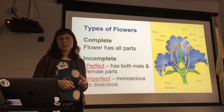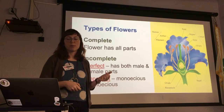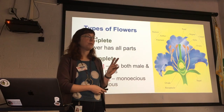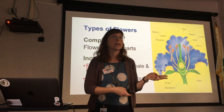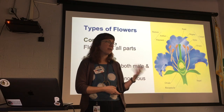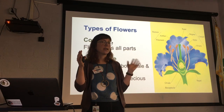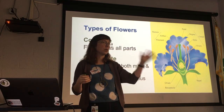Monoecious and dioecious talk about whether, if you have male and female flowers, you have them on one plant, right? Monoecious is one house, dioecious two, right? So we do have plants where, Yaupon holly is a native plant, as an example, that has male and female plants. Ginkgo has male and female plants, right? So you can have a plant like a squash where you have male and female flowers on the same plant, or you can have a plant like a ginkgo where you have a male plant that only produces male flowers and a female plant that only produces female flowers.